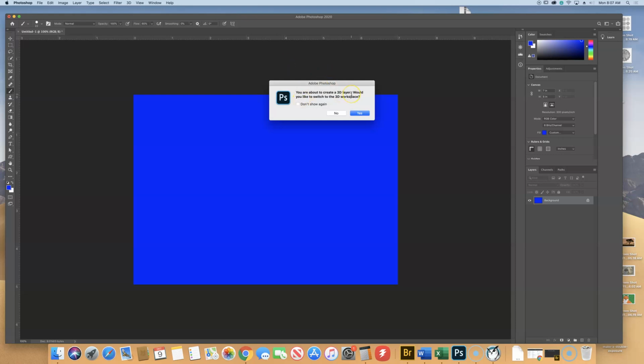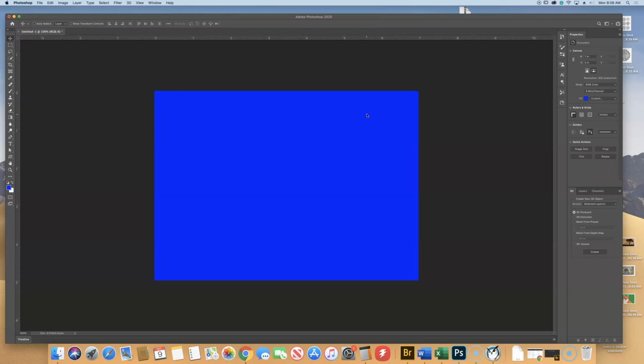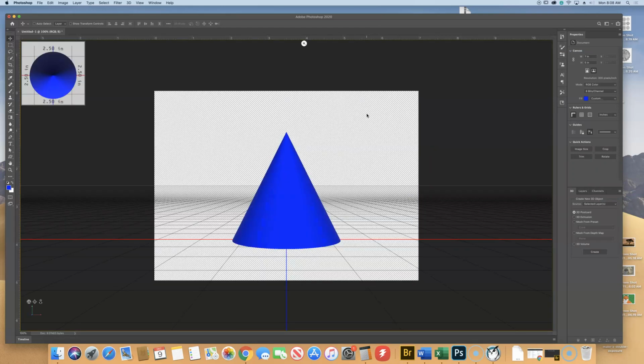And it says you're about to create a 3D layer. Would you like to switch to the 3D workspace? So we've been in the print or the web or whatever workspace, drawing, painting. Yes, we want to switch to 3D. And look what it just made us.